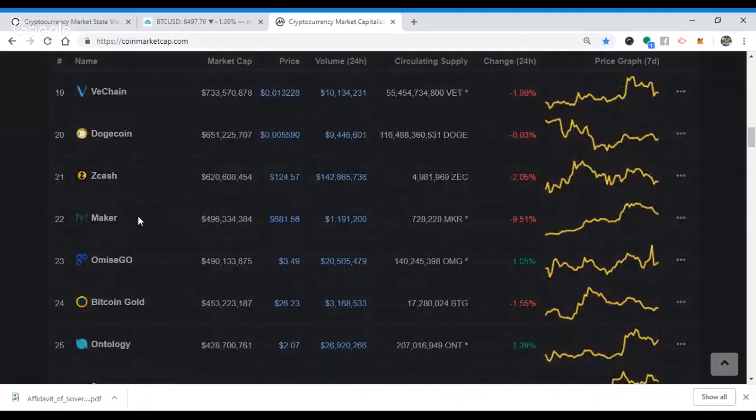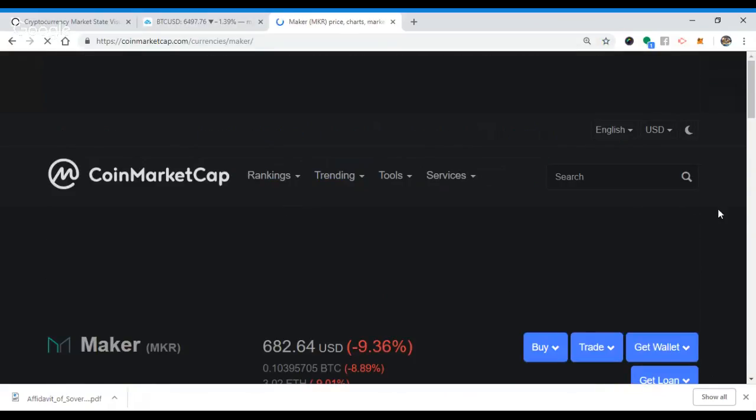Maker is back up, coming in at number 22. This is something I've been telling people to watch since when it was trading around what, $1,000, maybe $1,500 at the most. Not even last year, within the beginning of this year, just because of the technology behind it and the price movement that we were seeing. So when it dumped down to about what was it, $400 at the least? Let's go ahead and take a look at Maker real quick, see if we can bring it up.